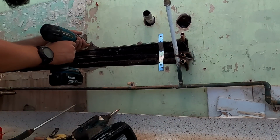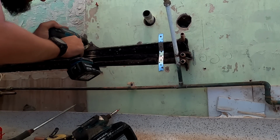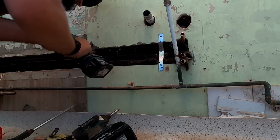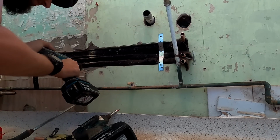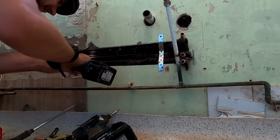So don't use hammer when you drill these bricks, because you'll just blow them to bits, literally. Because obviously only being terracotta, it's basically like drilling a tile.